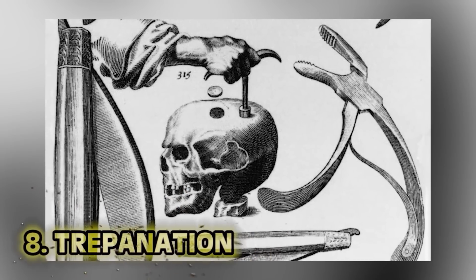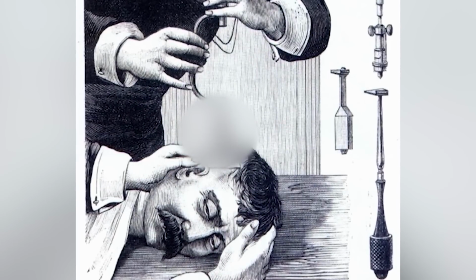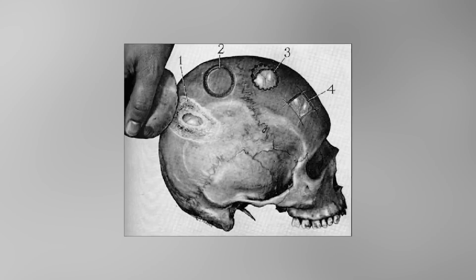Number 8, trepanation. One of history's oldest surgeries, trepanation was the worst, that's for sure. To this day, we're not even sure why this was a thing, but we picked up a few ideas along the way. Turning the clocks back thousands of years, trepanation was the practice of drilling holes into your skull. A popular theory here is that trepanation was done to release evil spirits. Yeah, let's just drill holes into our skull and see if our mental illness just goes away.